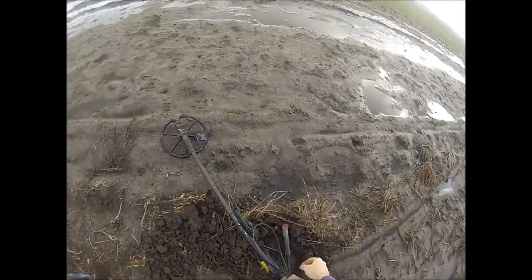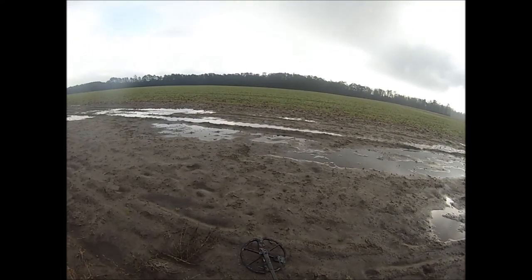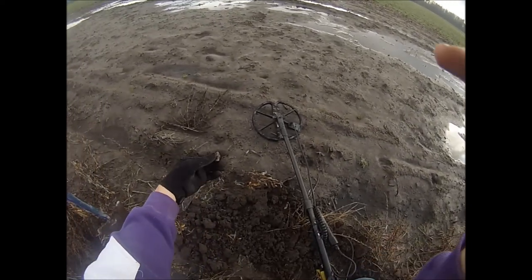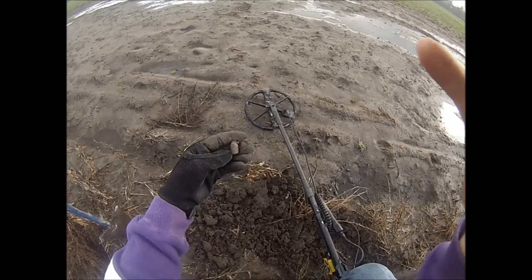Hi guys, I moved a little bit to try to get behind the rain. Came to another field where I've only ever found bullets out here. I just picked up another three ringer.